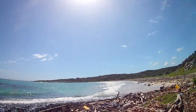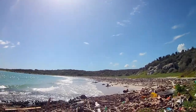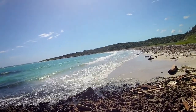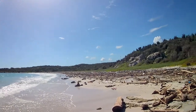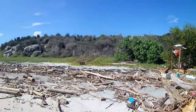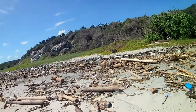Because we recently have about a week of hard rain. What has happened now is all the debris, all the bamboo and wood and everything washed out from the river, come in the sea, and everything is dark on the seashore. So a lot of driftwood right here. Wow, this place is a mess.